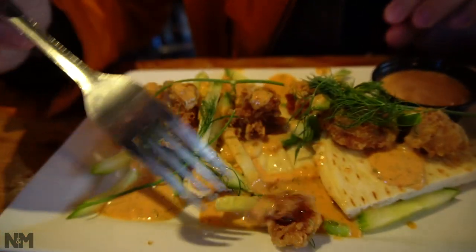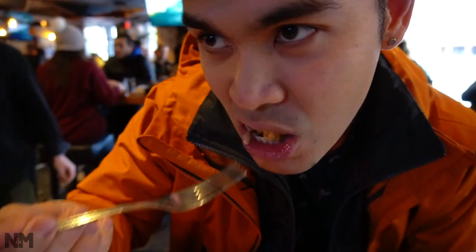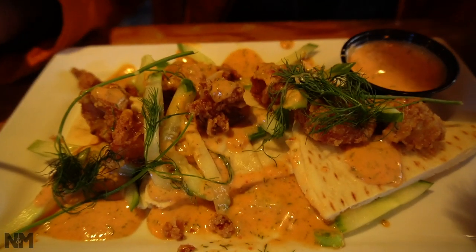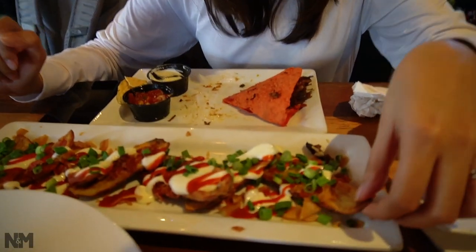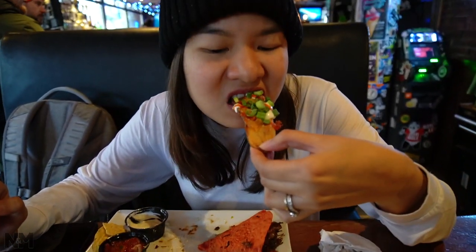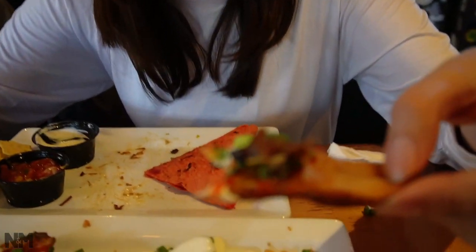This one is the spicy calamari. You can definitely taste the spiciness. I like the sauce. And they put in some herbs in there, some cucumber, just to add a little bit of flavor and texture. Let's try the maple bacon potato skin. The French mojo fries. So the toppings, there's bacon bits, green onions, sour cream, and ketchup.